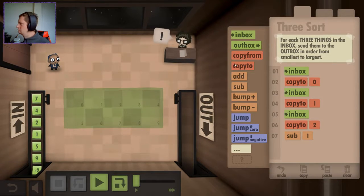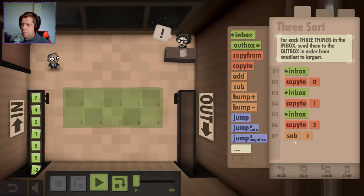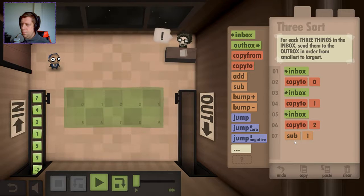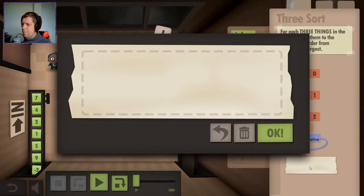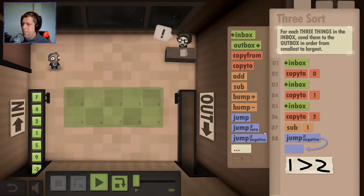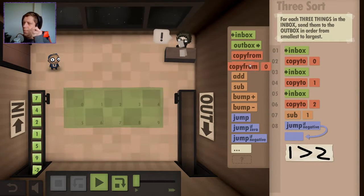My brain is turned to mush. What's going on? Generally, I can't think of what I need to do. Alright, so if it's negative, then 1 is greater than 2. So I'm going to copy from 1.